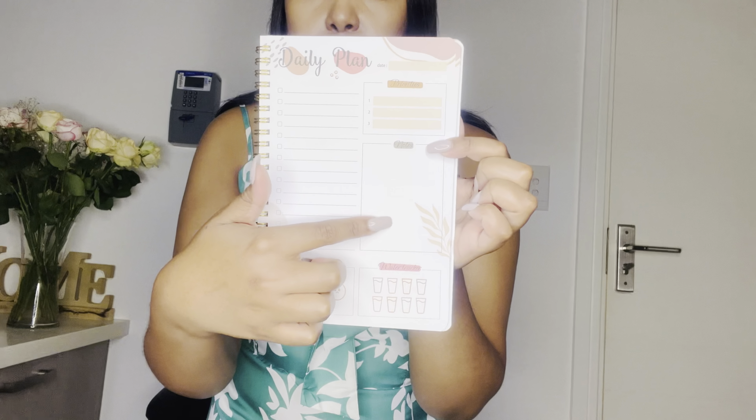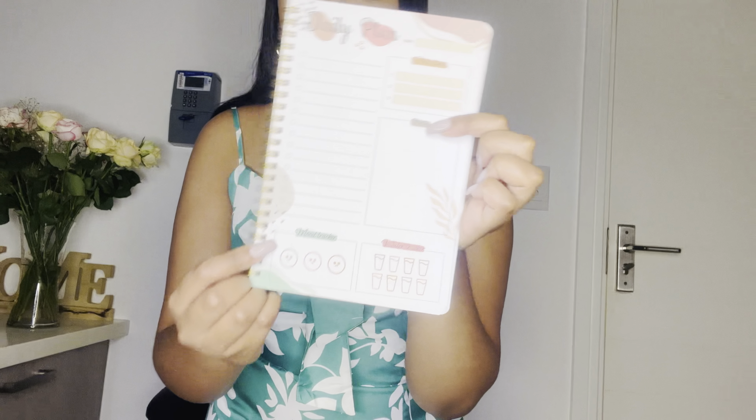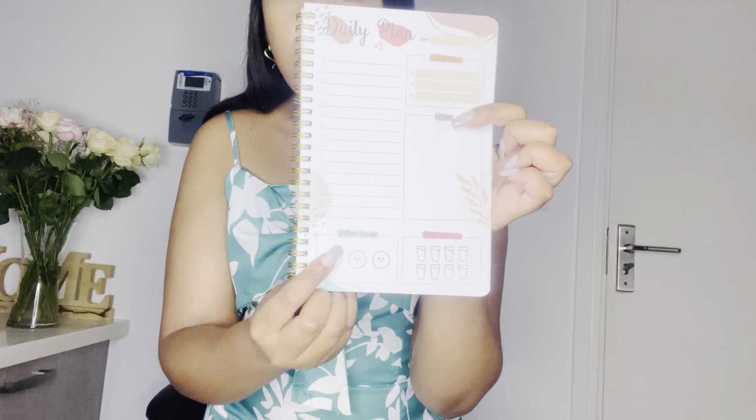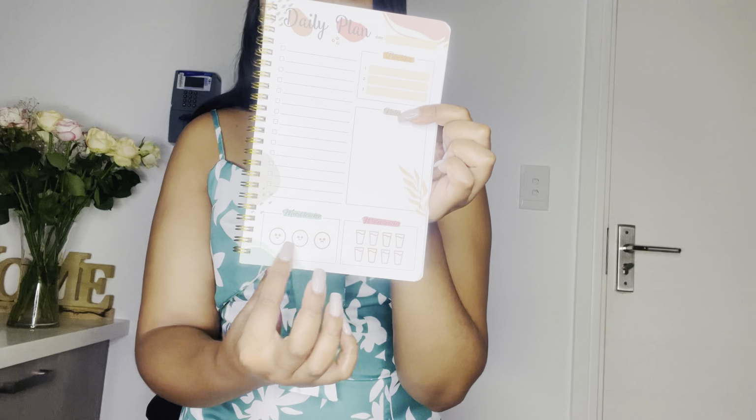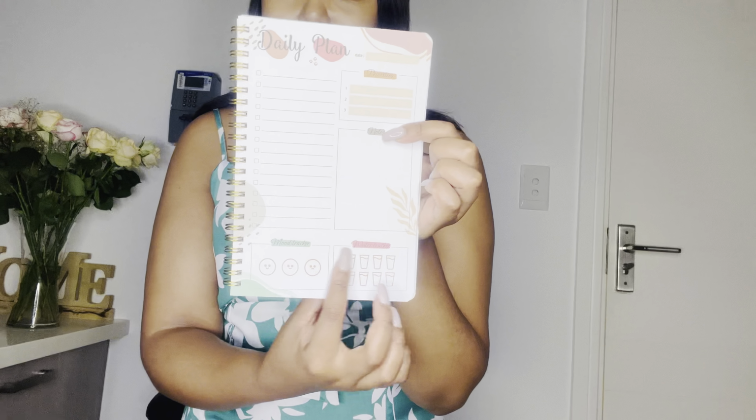Then it's got a notes section, and then here a mood tracker and water intake. I don't really use these ones, but up here I use it. I've already started using it. So yeah, it's helping me a lot.